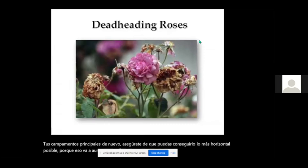Okay, dead heading roses. After you've trimmed all your leaves and pruned your canes, your rose is going to go through a period of reestablishing more leaves, more canes, and then eventually blossoms. And that takes anywhere between 4 to 6 weeks before you've got a good crop of leaves and blossom buds coming out, and your roses are going into full bloom, probably around the middle of April, if you do it like we do.